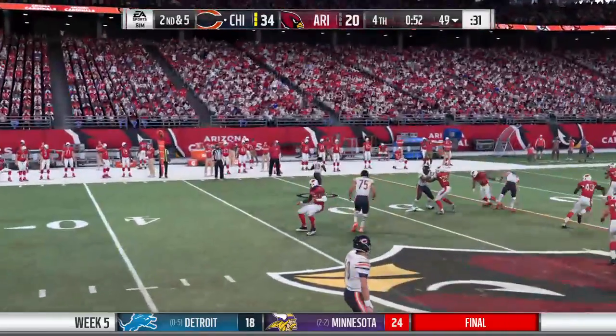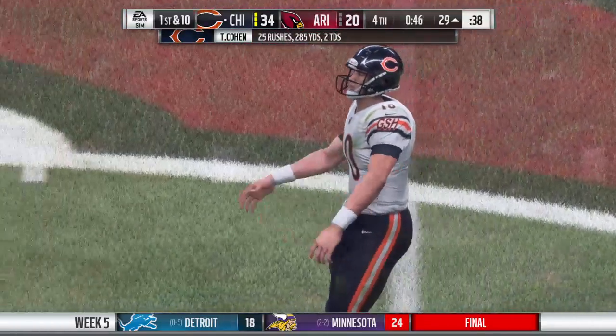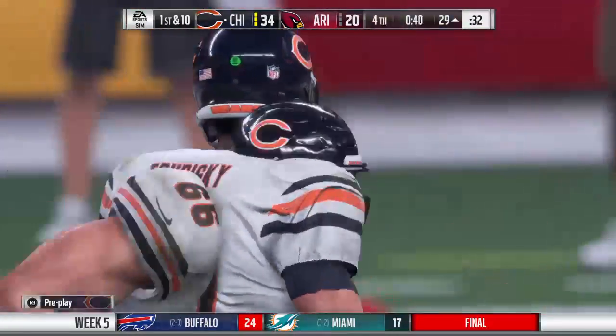Now they'll run it on the toss. Room here to run. And he'll be taken down, but not before getting this inside the 30. A big pickup there, and without question, that should be more than enough to wrap this one up.